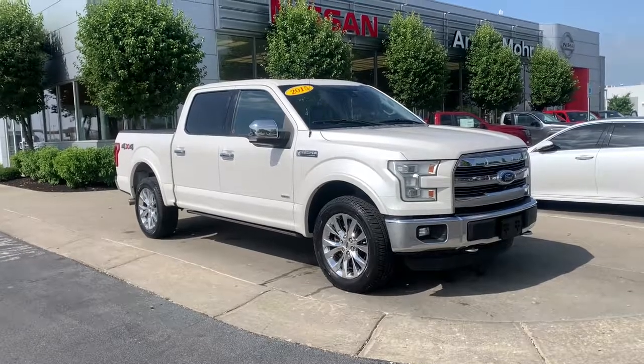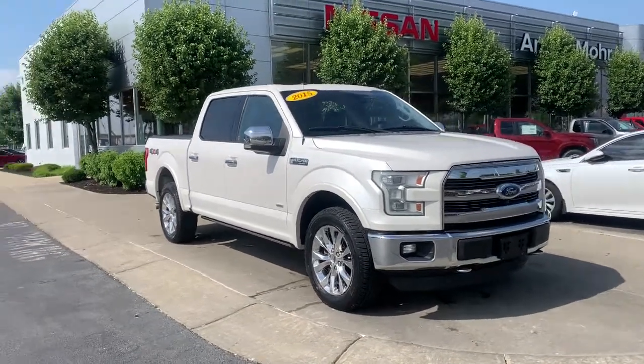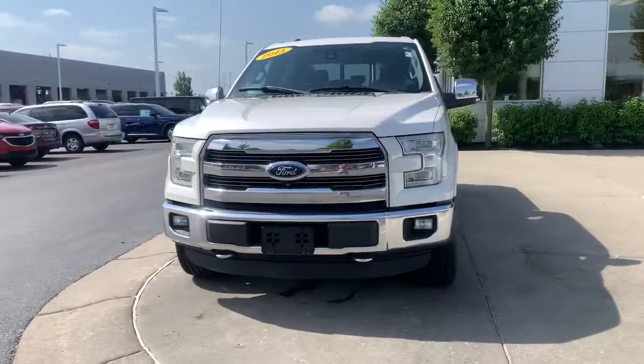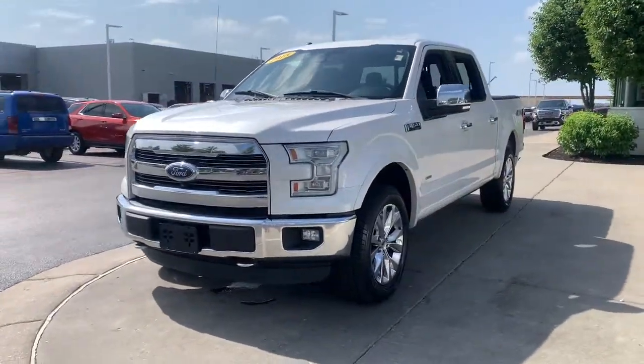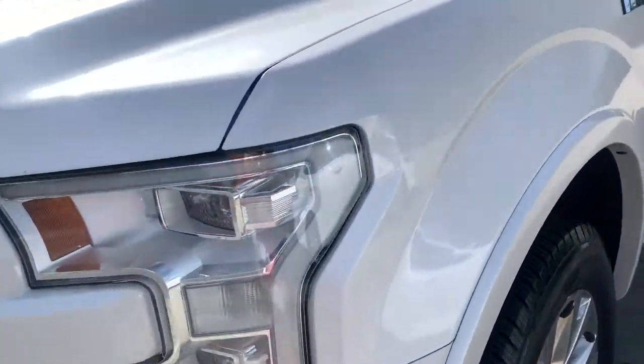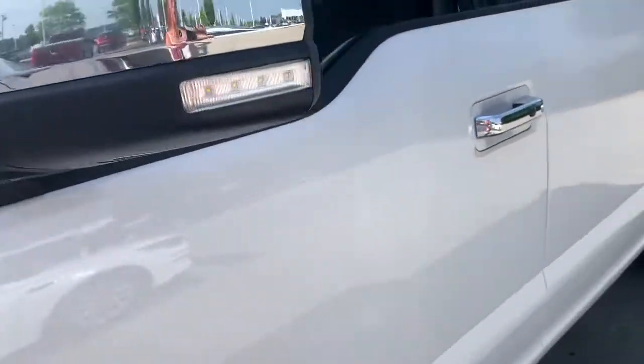You're gonna love the 2015 Ford F-150. This vehicle still has fewer than 110,000 miles on the clock, so it won't last long. This rugged F-150 is ready for work, off-roading, or a little R&R.